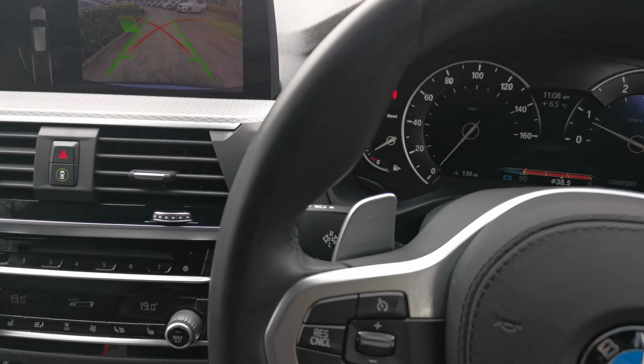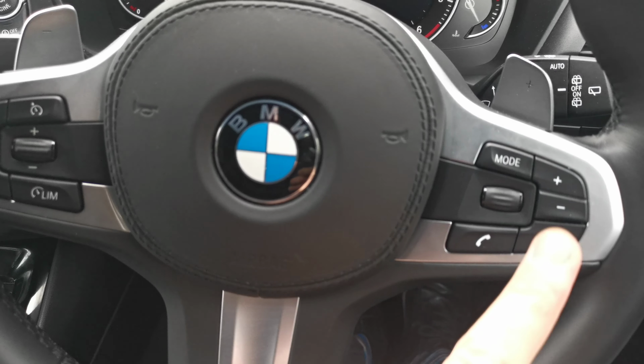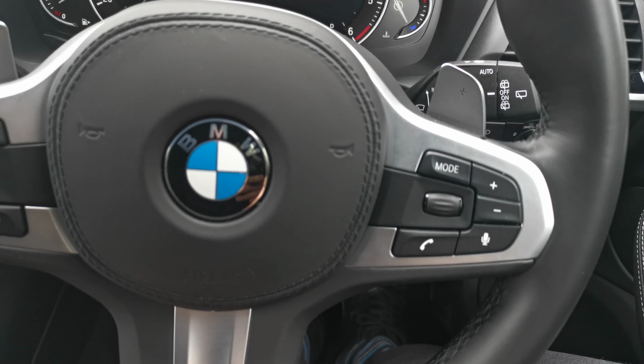Moving to the steering wheel, on the left hand side here we've got the cruise control settings, speed limit control, and on the right hand side got the audio options, volume, voice activation.